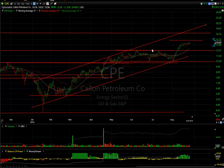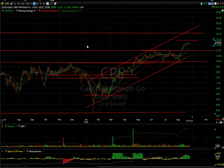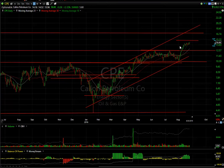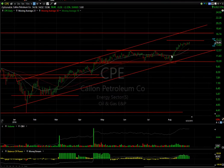Swing trade CPE edging higher again, made it up to over 14.5 for the first time. This is the highest level reached on Callon since back in '08, an 8-year high. And you can see the trend has been perfectly parallel and nicely formed, especially the last 3 weeks where the stock's been up almost every day with a couple of days of consolidation in between. With 5.8 days to cover, I'm feeling this is going to extend to 17 and then 19.